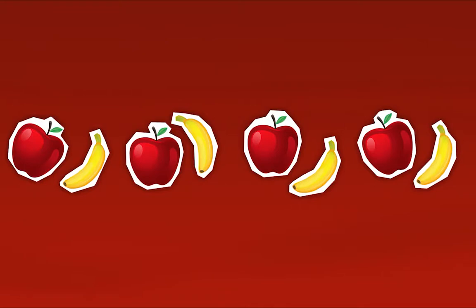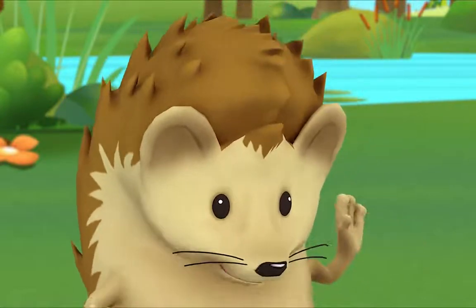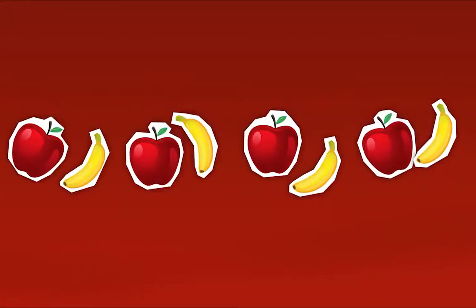Let's say the names of each thing together. Apple, banana. Apple, banana. Apple, banana. Apple, banana. Oh, I see the pattern. I hear it too. Apple, banana.